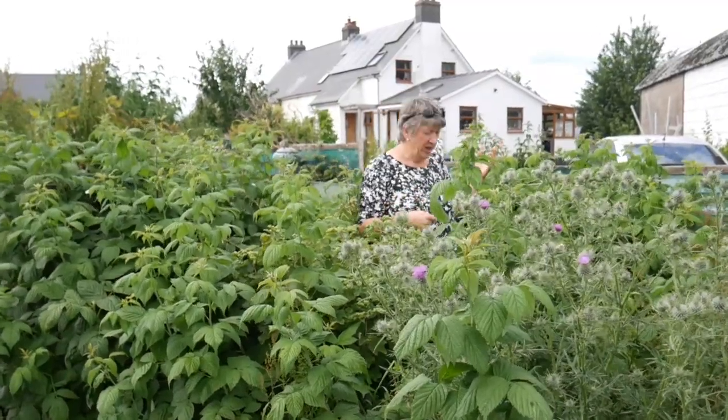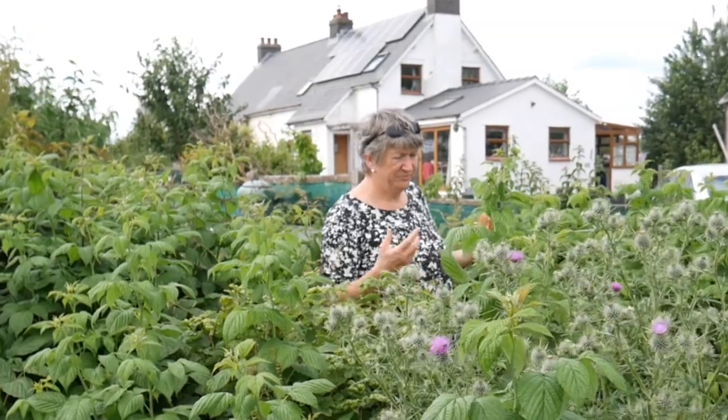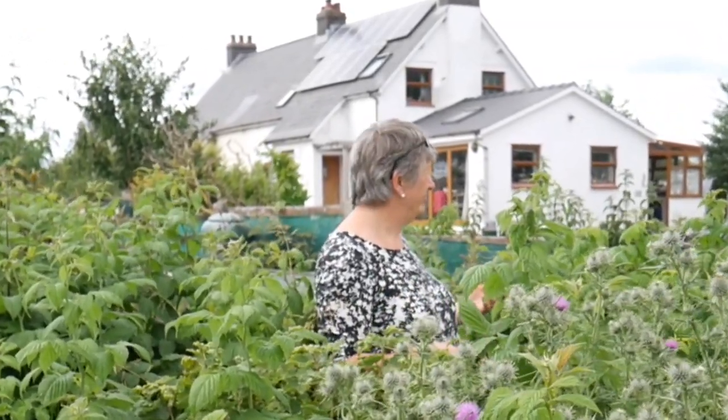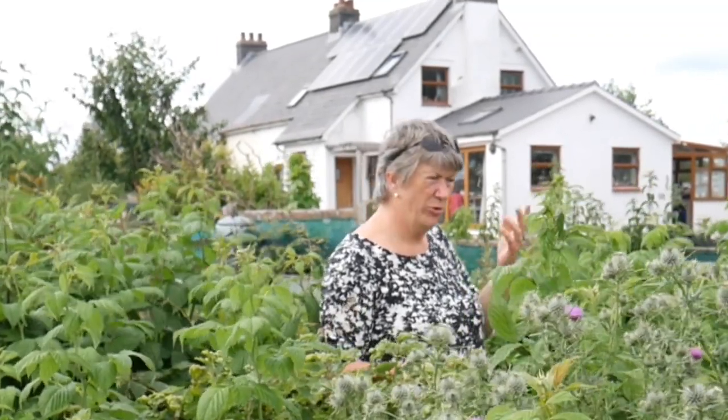Now it's grown into an incredibly jumbly mess, which if you're a tidy gardener would be difficult, but I'm not a tidy gardener. I'm quite happy for things to get overgrown and looking a bit wild.